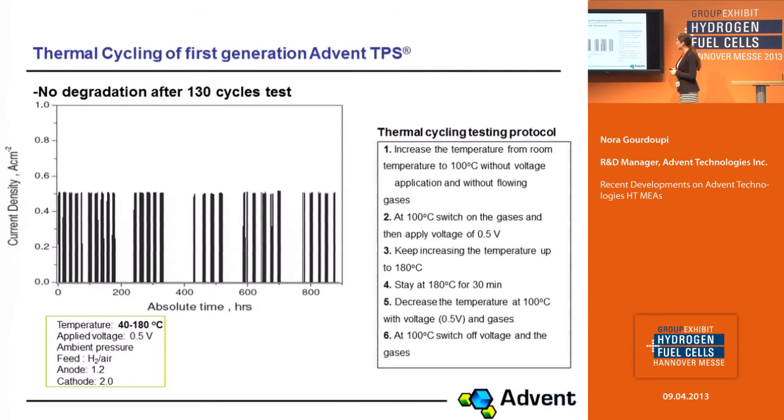So the protocol that we have followed is that we increase temperature from room temperature to 100 degrees C, no load, no gases. At 100 degrees C, we apply 0.5 volts and we turn on the gases, and we keep increasing the temperature up to 180 degrees C. We stay there for half an hour, and then we go back the opposite way around. What is interesting to see there is that the performance for 130 cycles keeps steady, while the AC impedance measurements that are not included here show that the ohmic resistance of the polymer material is the same, which means that we don't have any leaching of phosphoric acid.